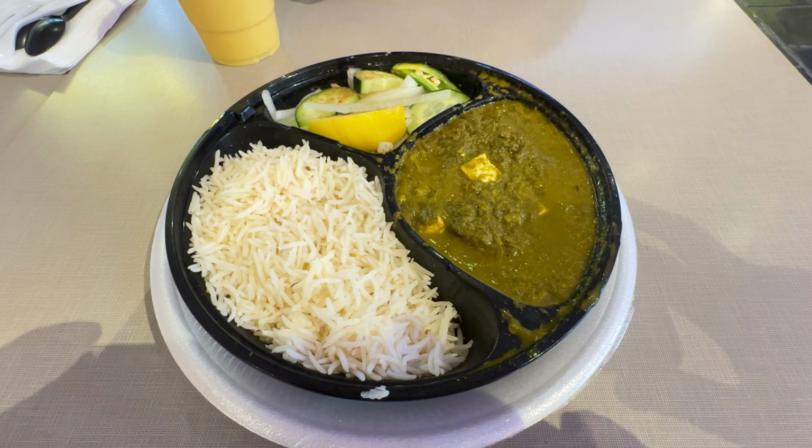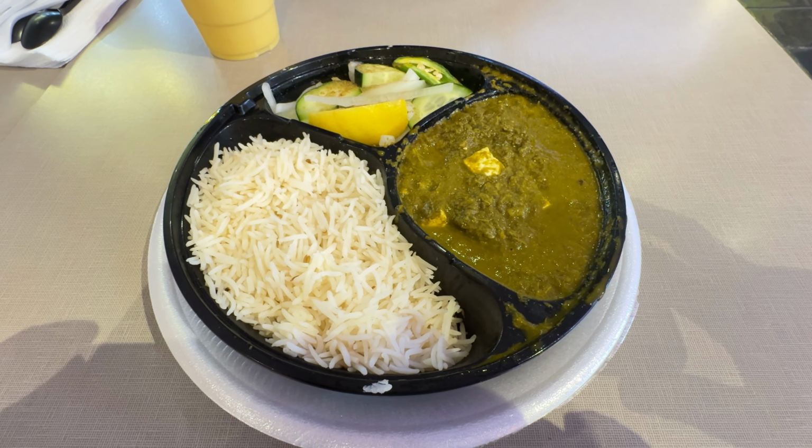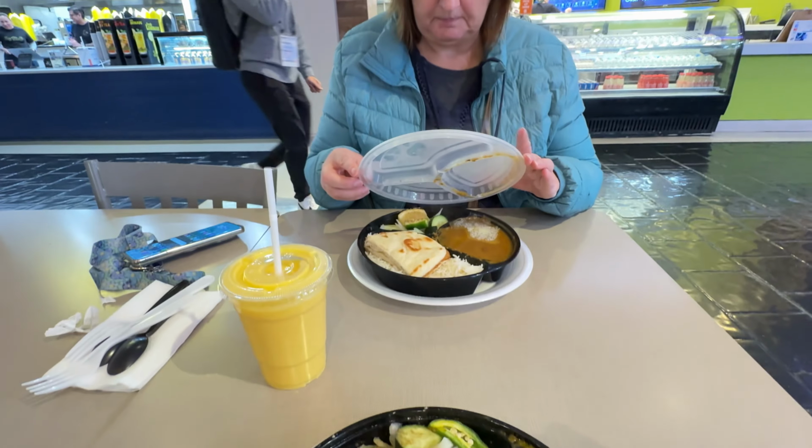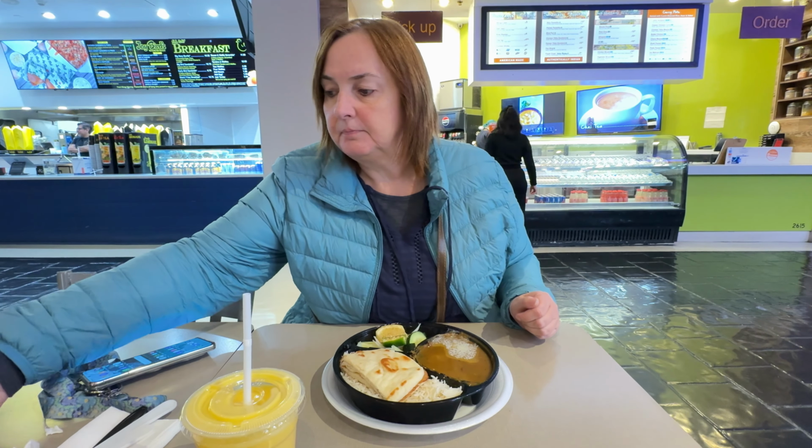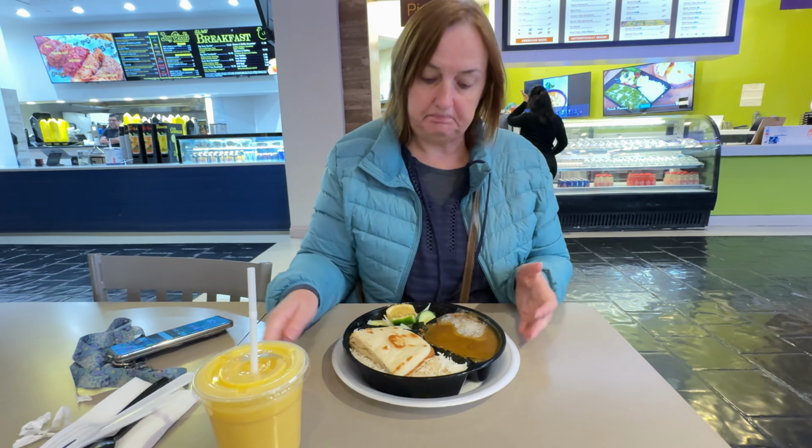A palak paneer. What have we got there, Joe? Dal. And a mango lassi to drink.